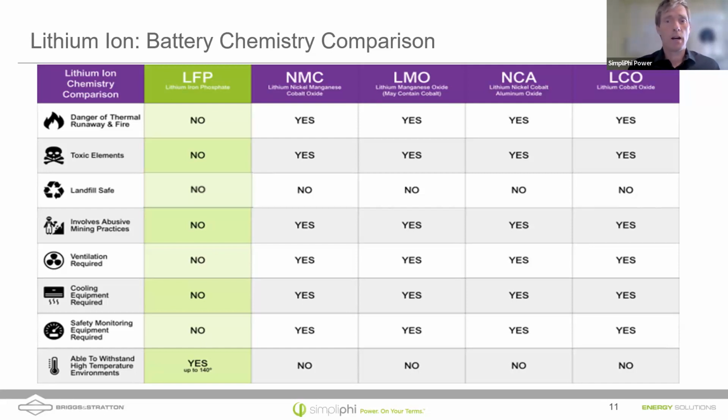NMC batteries and batteries involving cobalt often have to have cooling equipment to keep that battery temperature down, and that involves an additional complexity that involves more equipment, more possible points of failure. Safety monitoring equipment might also be needed for other types of battery chemistry due to off-gassing and other events that can happen. It's not required for most LFP installations.